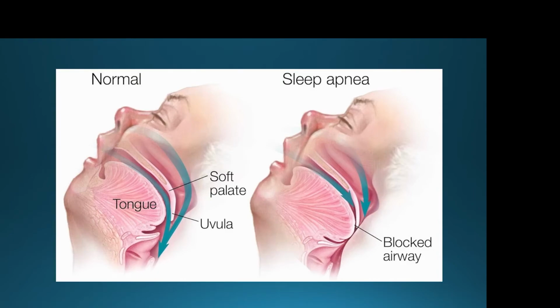Oxygen levels fall to a point that triggers arousal, and this competes with the brain's hunger for REM sleep, starving the brain of its ability to clear toxins like beta amyloid. So even if you think you function fine on 4 to 5 hours sleep, chances are you're depriving your brain of its ability to clear toxins, especially if you have untreated sleep apnea.